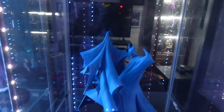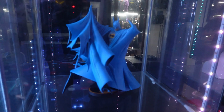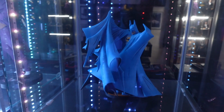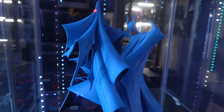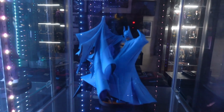And right below it, we've got a Batman statue. This is a rare one. I think there's only 500 of these made, and I believe this was a Japan exclusive. But a really great piece. Look at the cape, how it flows. Really beautiful.